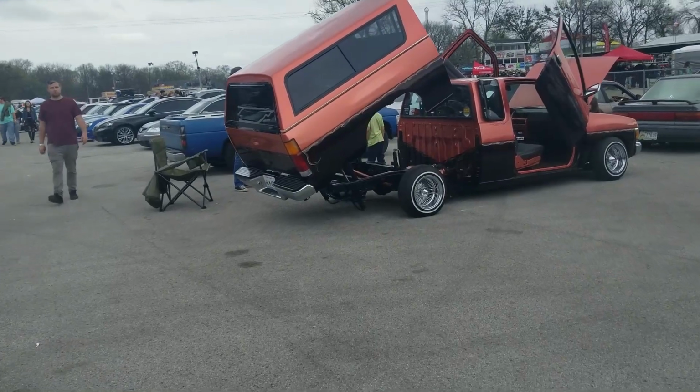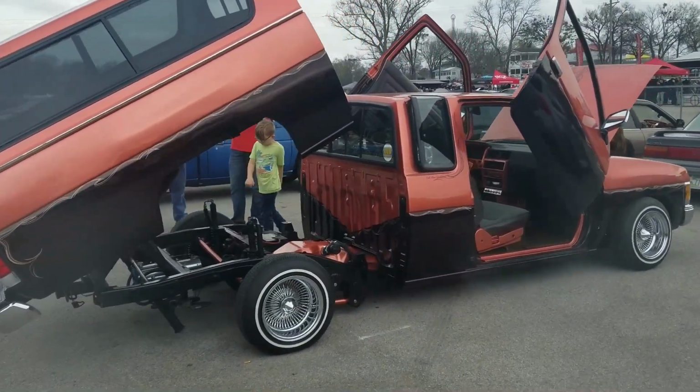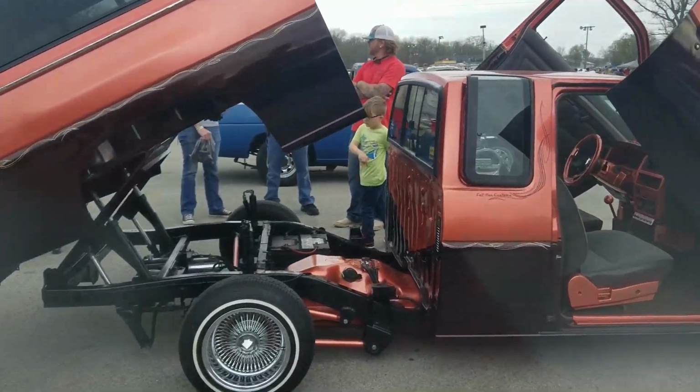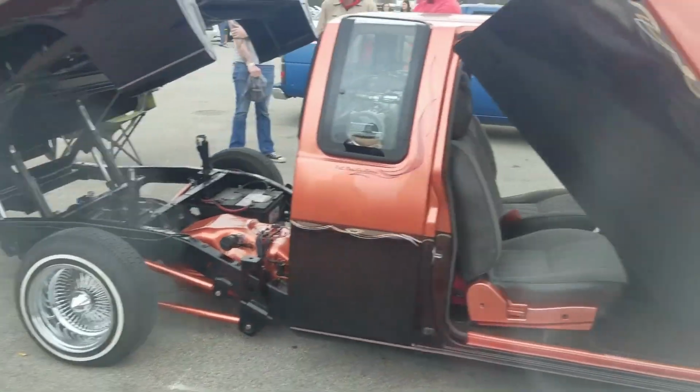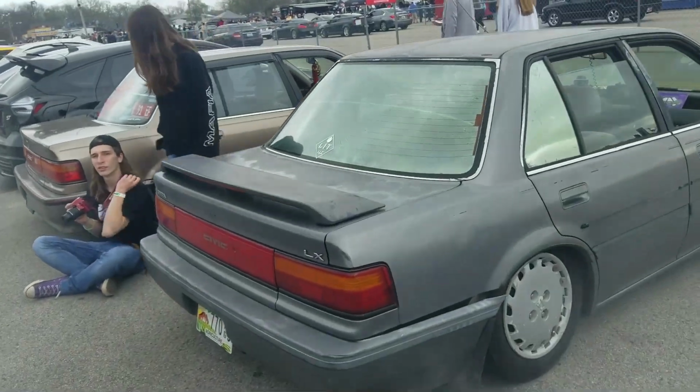But yeah, this truck brings me back to my early years when I really got into the whole car scene. I'd see these trucks all the time cruising Preston. It's pretty cool. It's definitely old school. It's got the Daytons on it. You know, the bed has hydraulics.